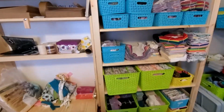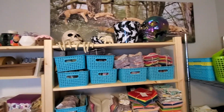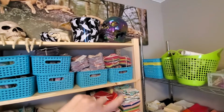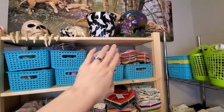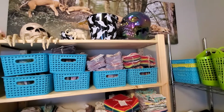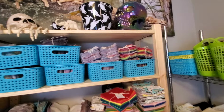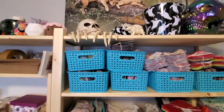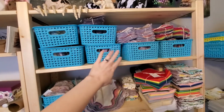And then this shelf is, I've got just my stuff kind of sitting around up top. That is my secret snack stash. And then I just had to have that skull from Joann's. I've been eyeballing it for years in their Halloween section, and I finally got it because it was like 75% off last year. And so were those skull things.